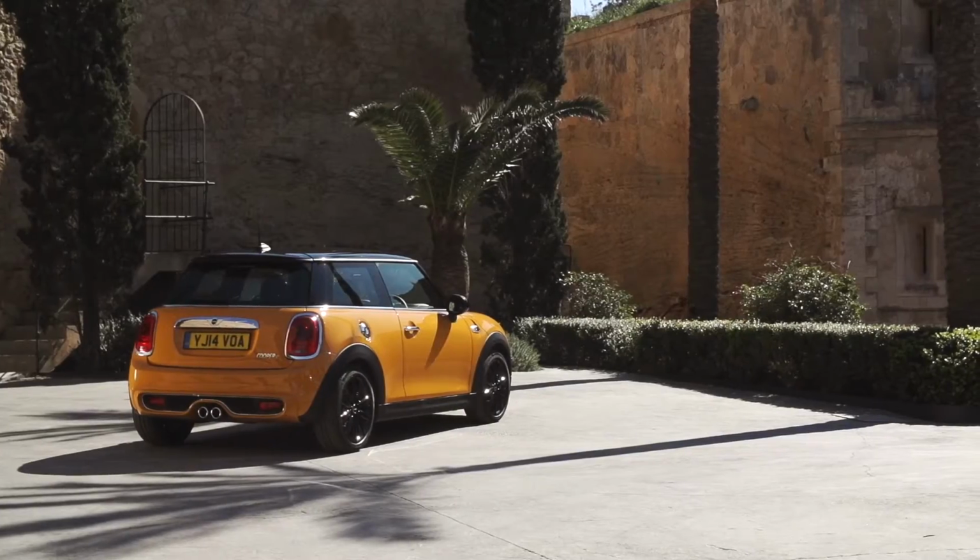So this is the Mini Cooper S, which is the model that packs the most punch out of the new range. 192 brake, 0 to 60 in just over 6.5 seconds and a top speed of 146 miles per hour.